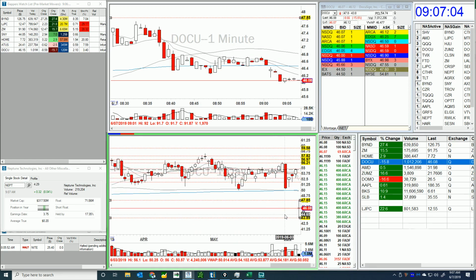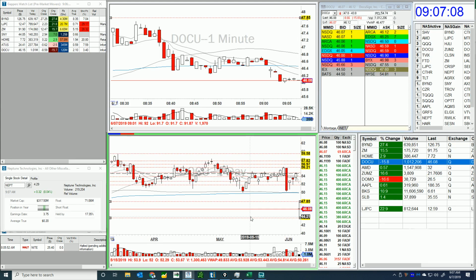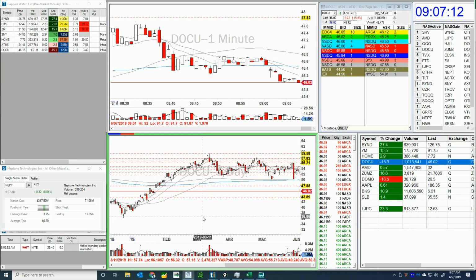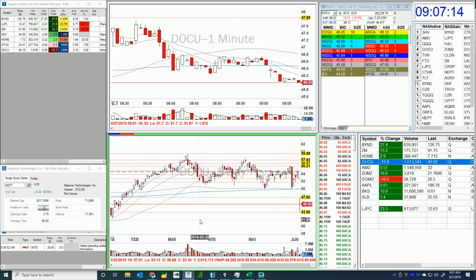So high of the pre-market 47.80 and 43.80 is also the low of the pre-market. So let's get in here and find some levels towards the top and bottom. We're literally dead center of these two ranges, right? From your high and your low, we're just hanging out right in the middle.